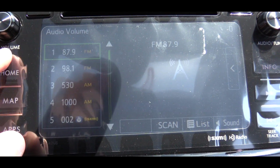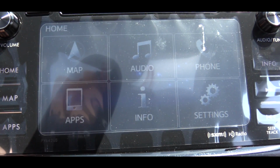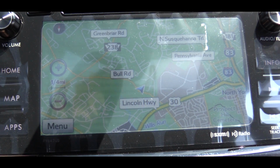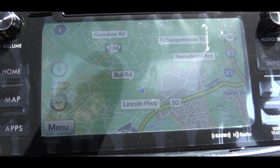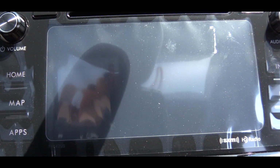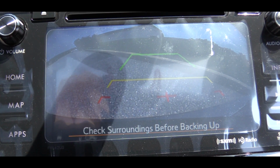By the way, the WRX does come with a 6-speaker audio system, although there is an 8-speaker Harman Kardon system available if you wanted to opt for that. Then, of course, there is navigation available as well, which this one does indeed have. And the last thing I wanted to mention on this screen is when you put it in reverse, there is a backup camera as well, so you can make sure you don't run anybody over. But anyways, I suppose that segues me into safety.